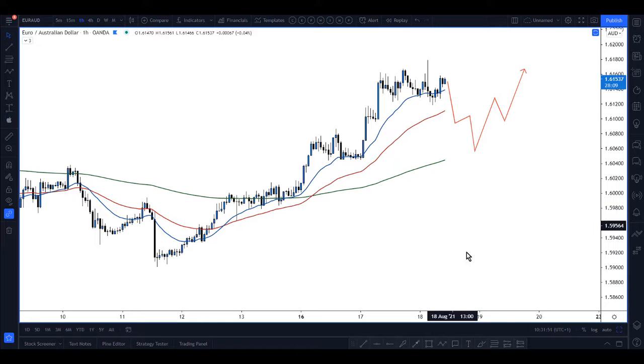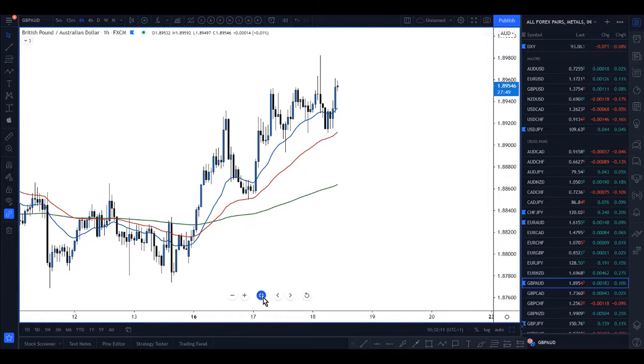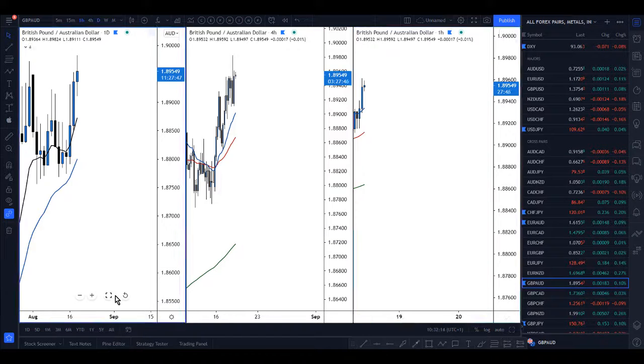So keep your eyes on Aussie USD, because it's looking really nice after that daily close yesterday. Very, very bearish close. Naturally now just going to look for a pullback and look for further shorts on Aussie dollar. There are other currency pairs as well. For instance, pound Aussie might set up as well. Pound Aussie is a very, very bullish market as well.